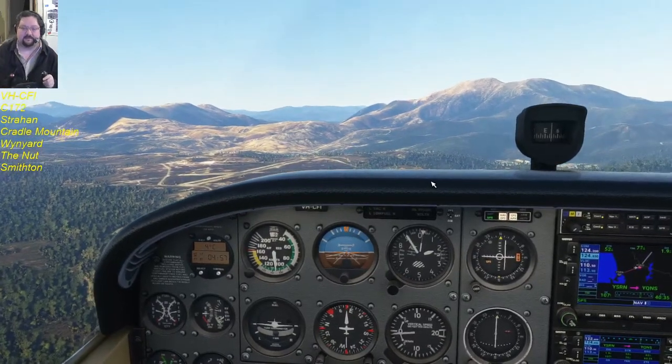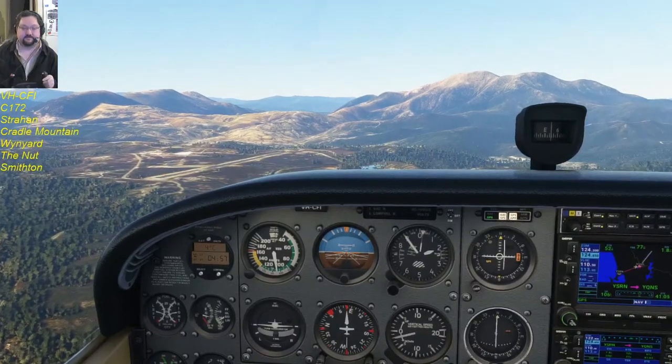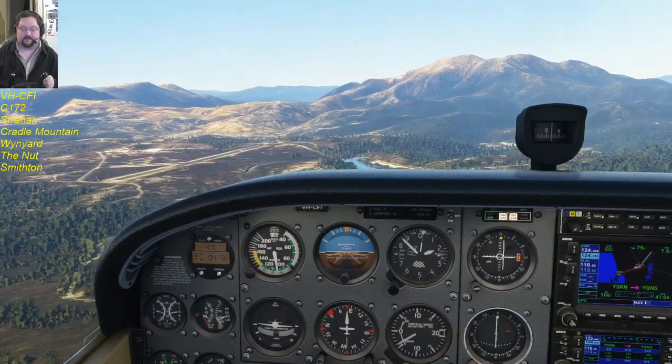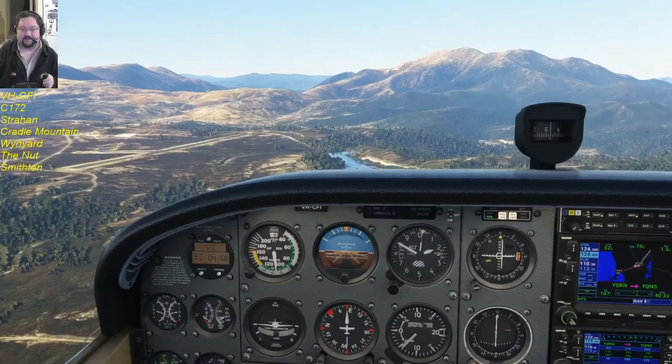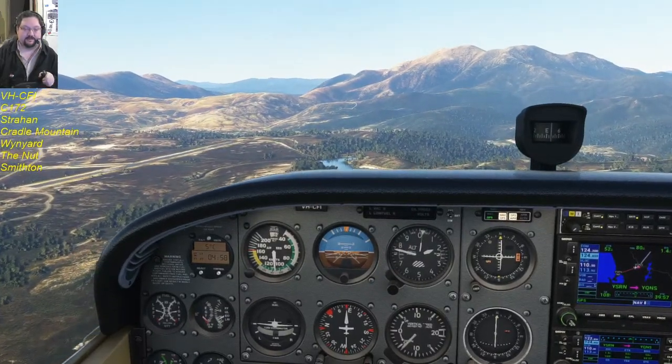Let's start descending into the circuit height. Traffic Queenstown, Charlie Foxtrot India is on the dead side of the field on descent to 1,000 feet, leaving 1,800. We'll be joining crosswind, runway 09, touch and go.